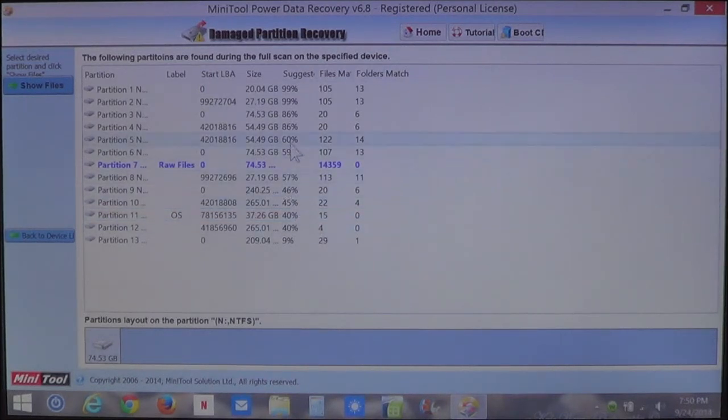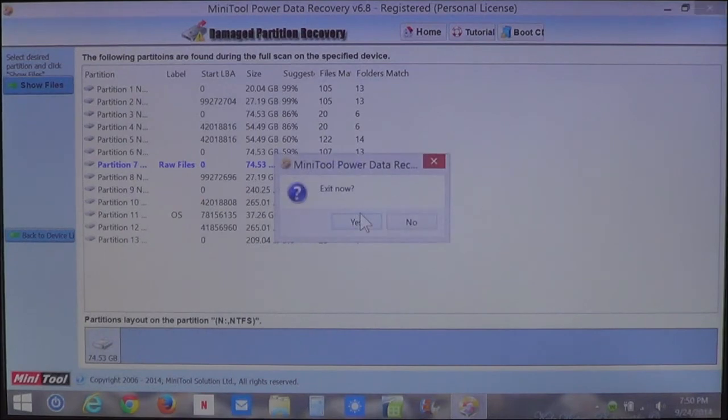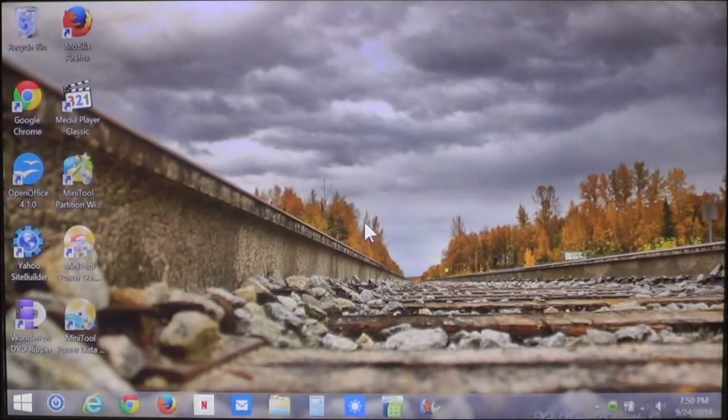So if somebody has enough time and they have the willpower, they can search through all these partitions and find out if there's anything of value on that drive. So let me show you what you can do to erase that important information. Anything that you don't want somebody else to find, I'm going to show you what to do.